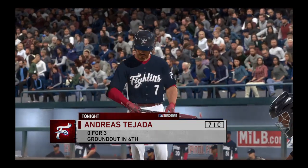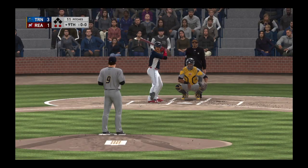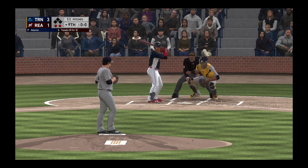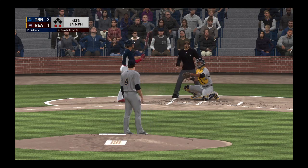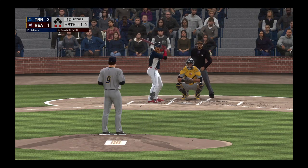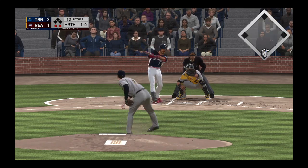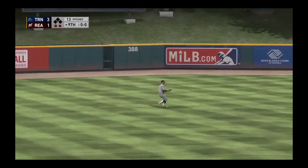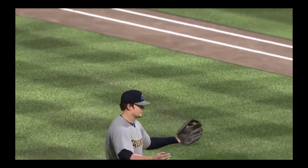And their season hangs in the balance here as they're down to their final out. Here's the first pitch. Nope, and that misses, ball 1. And a fly ball. And this should do it. Urbina is there. Makes the catch, and the ball game is over.